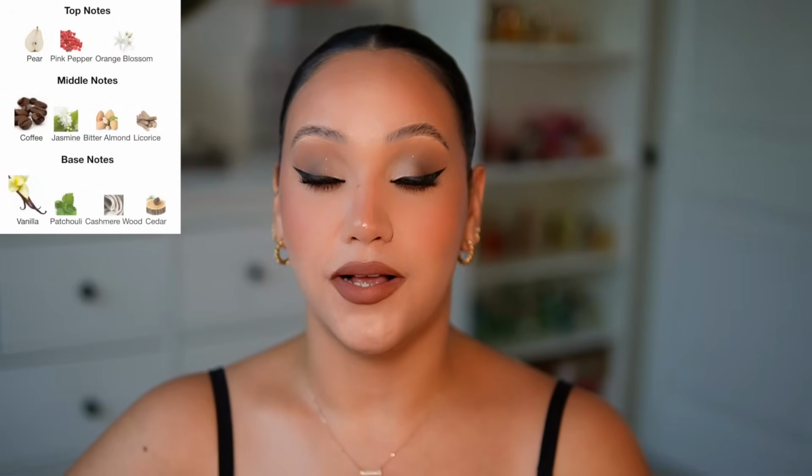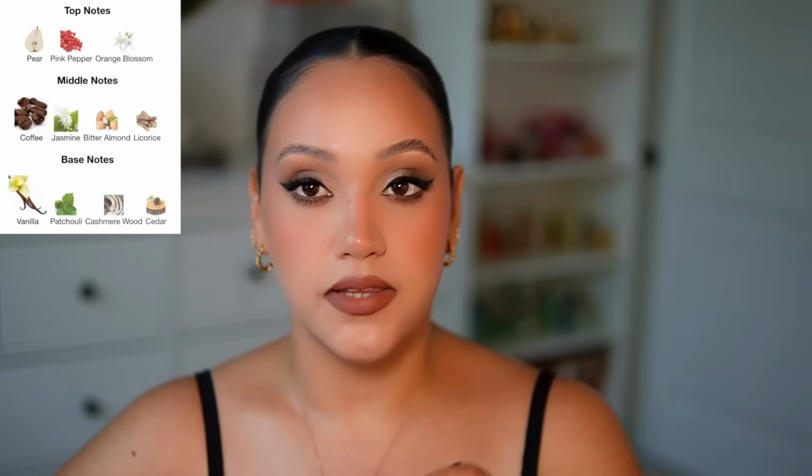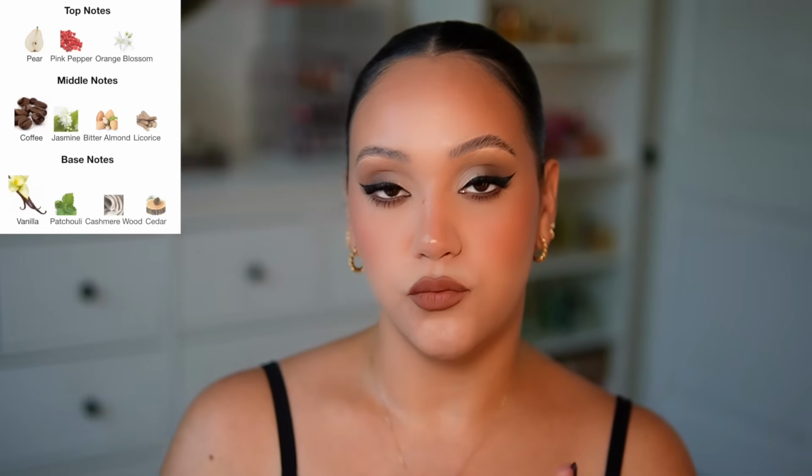So the top notes, we have pear, pink pepper, and orange blossom. I'm really picking up on the pear and the orange blossom. It smells beautiful. In the mid, there is coffee, jasmine, bitter almond, and licorice. And then in the base, there's vanilla, patchouli, cashmere wood, and cedar.